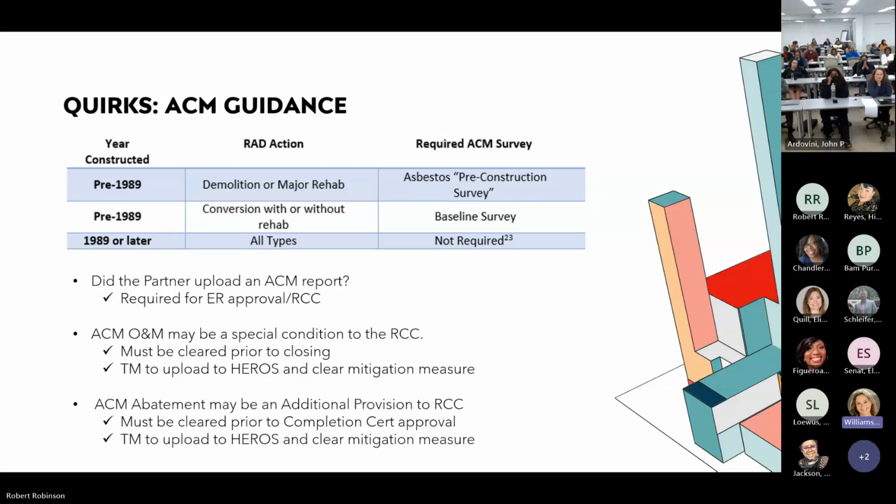We want to make sure that, again, we have the asbestos report if it meets any of the year construction requirements and the level of scope of work. We need that report in order for environmental review approval. The O&M, again, can be conditioned, totally fine. And any abatement will have to be an additional provision and cleared out by the time the completion cert is reviewed and approved by the closing team. Next slide.